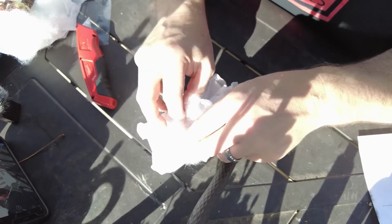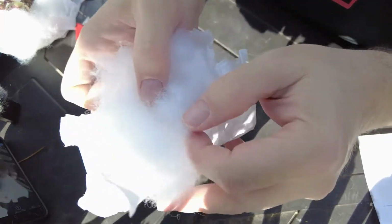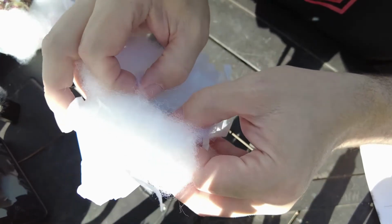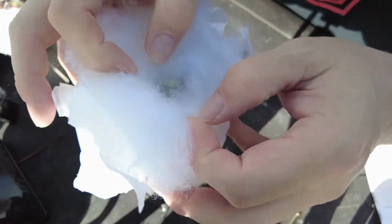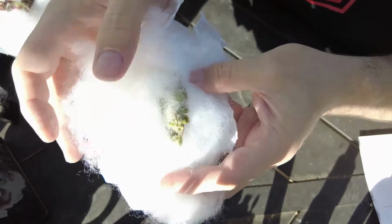Searching through the fuzz. What are you? What did you give me? You could be anything. You could be a lithop, you could be an Echeveria, you could be a sedum cutting, you could be a... I don't know. What do we got here? What's peeking its head?